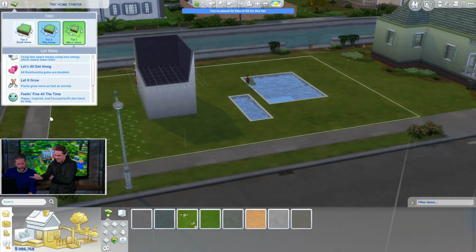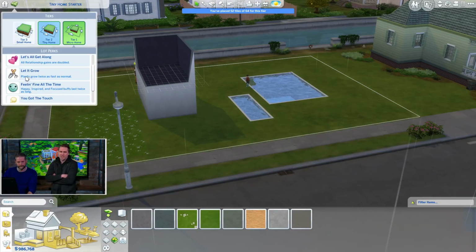And the last one, the Let It Grow, plants doubled their growth. Pretty. Because the soil. What is the logic for that? The soil understands you are one with nature out there, and all these positive vibes just leak into the soil, and it comes out.